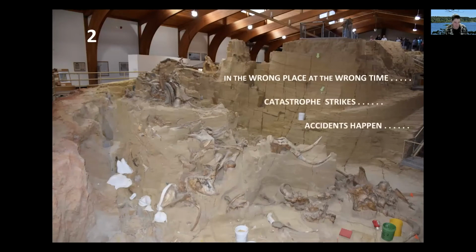Secondly, being in the wrong place at the wrong time is actually kind of important. Remember, most animals, when they die, get consumed by other organisms. So basically, being someplace when catastrophe strikes or an accident happens that results in the animal's death and its body being buried in sediments, those types of catastrophic happenings or accidents are going to be more likely to lead to fossilization. So being in the wrong place at the wrong time, or from our perspective, maybe the right place at the right time, so that we eventually get to see the fossil.